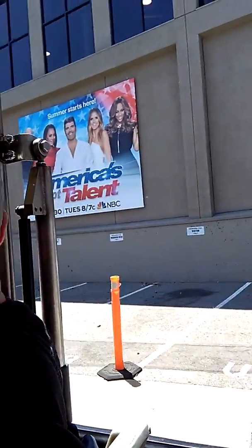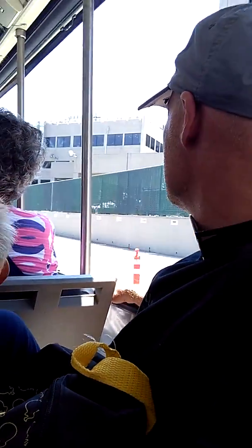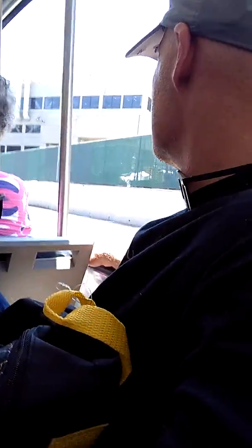A number of companies have their offices over here on the left-hand side, like Illumination Entertainment, which has brought you the Despicable Me movies, The Secret Life of Pets, Sing, and of course, Despicable Me 3 is in theaters now.